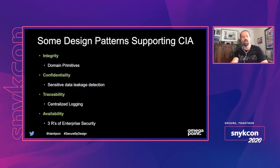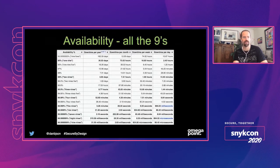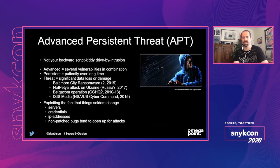Okay, we have the fourth. Let's have a look at availability. Well, you know, availability, all the nines, nine nines availability. This has become increasingly important in later years with the advent of advanced persistent threats, which is something that all serious big-time actors now need to take into account. They're advanced, they're using several vulnerabilities, they're persistent, they've worked over a long time, and they threaten significant data loss or damage. For example, the Belgacom attack, which infected the Belgian telecom network. Who would like to know who called whom in Brussels? I don't understand. Well, it turns out the Brits wanted it, it seems.